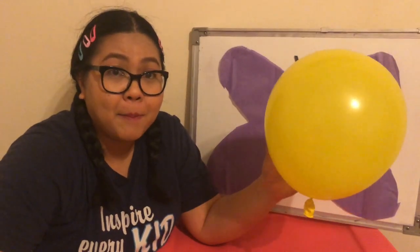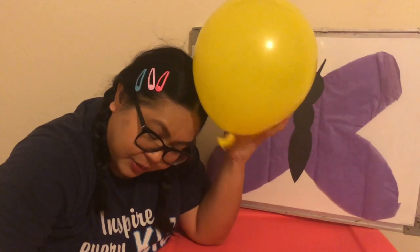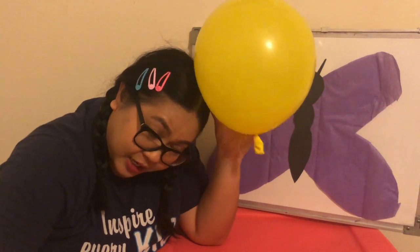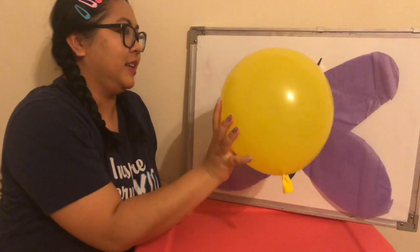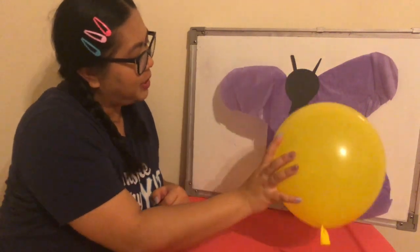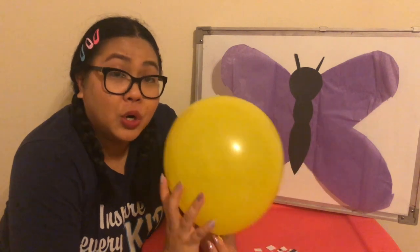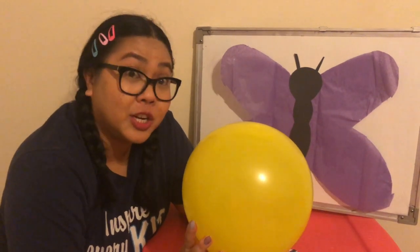And so what Miss Roeuy is doing is I'm transferring my negative particles to the balloon, and now the balloon has more negative charge, and those negative particles are attracted to the positive particles. And that's how we make the butterfly move. So it's like flying. So go home, at home, try it, okay? Try to show mommy your magic trick.